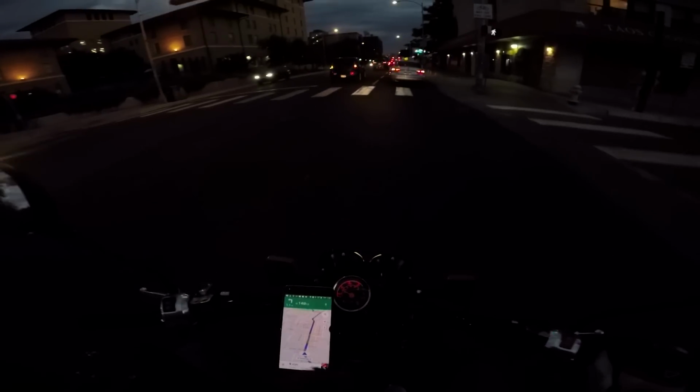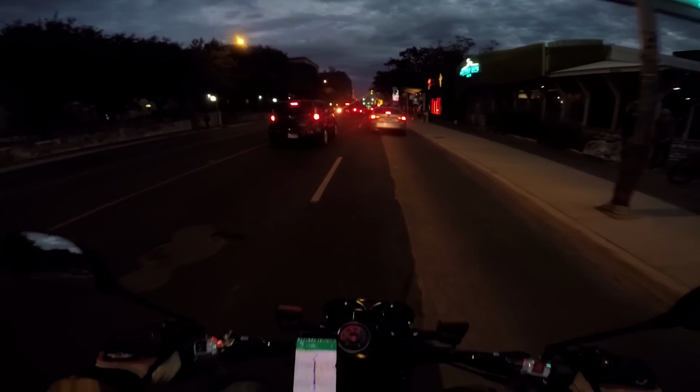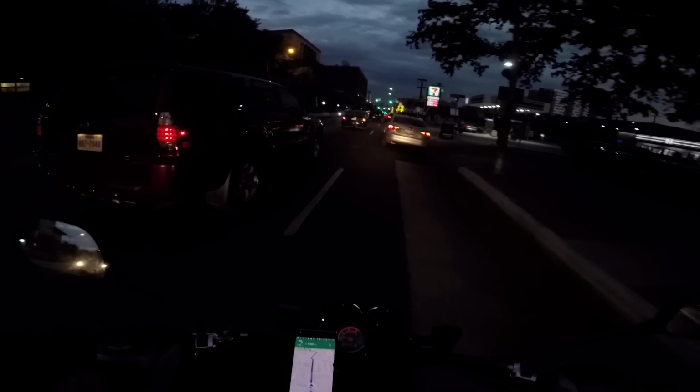If I was riding one of my other bikes, I'd be able to make it downtown without the battery dying. Over here on the left is University of Texas. See, these things are made for college campus commuting. Look, it's a fellow Ruckus! What do Ruckus riders call themselves? Ruckusanites? There's gotta be a name.